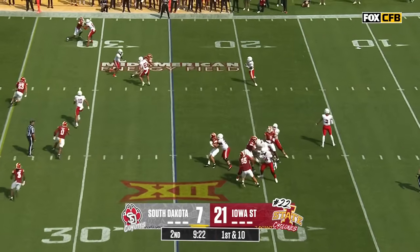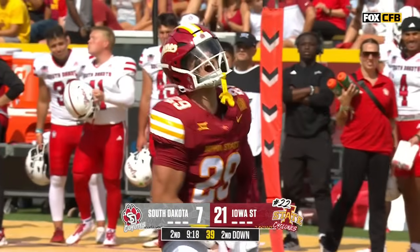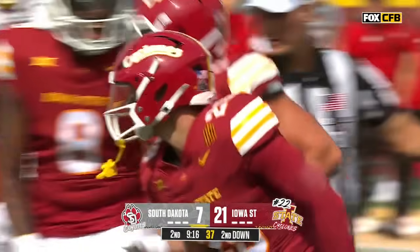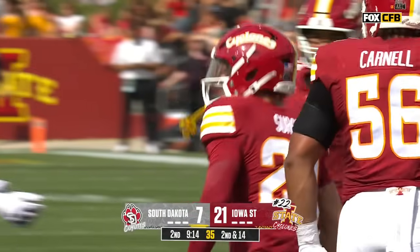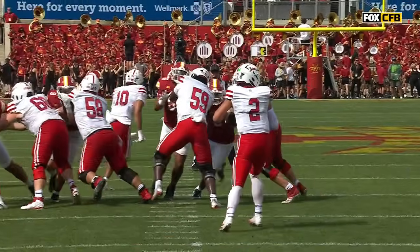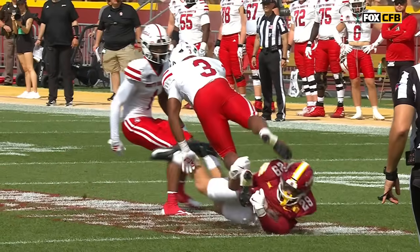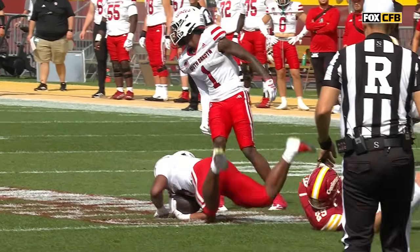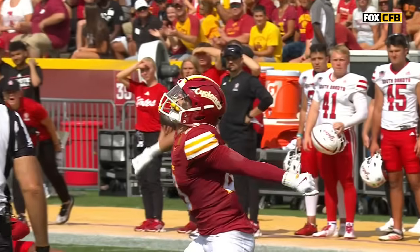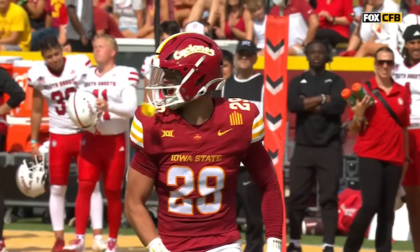Always competitive, though. Charles Pierre out of the backfield, and once again, that secondary smells a screen anytime they see it. And a fantastic defensive move. Surgis that time, the sophomore, Drew Surgis, coming up to make the tackle. Does such a nice job of assessing what's happening and then shooting the gap, making sure he gets through there before he can get blocked by any offensive South Dakota Coyote.